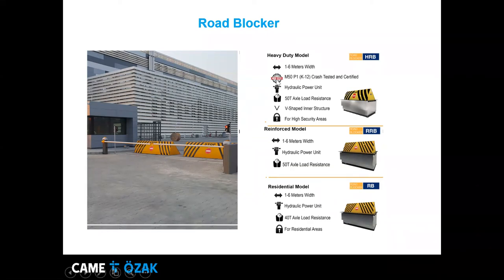The heavy duty roadblock is rated to the equivalent of a K-12 crash rating test. All of them have a hydraulic power unit, so it has to be hydraulic movement, otherwise it won't be able to move. Pneumatic cannot be used. 50 ton axle load resistance, in other words, a truck weighing 50 tons can go over this device and it won't damage it. V-shape for the inner structure, I will show you really quick what I mean by the V-shape. And this is meant for high security areas.